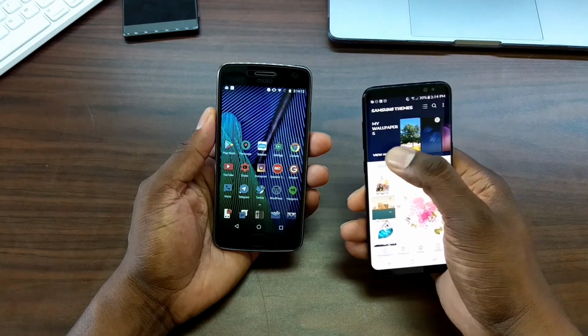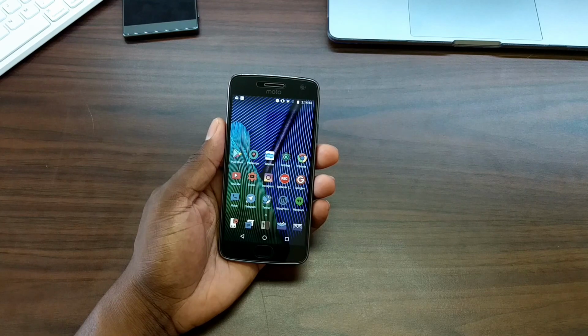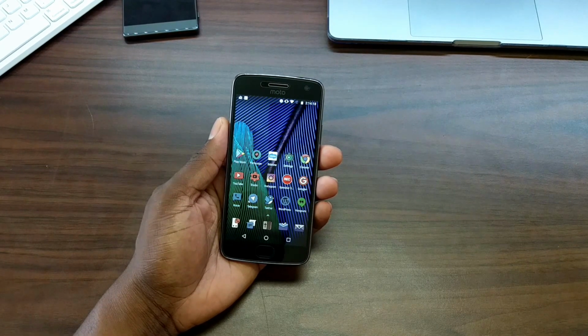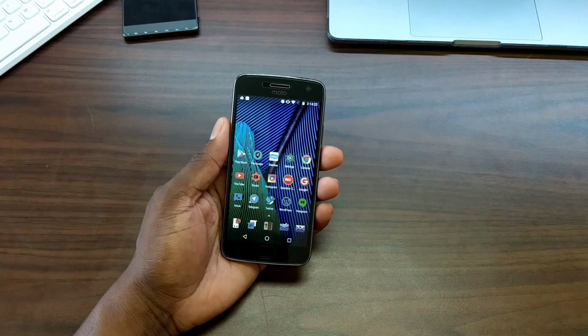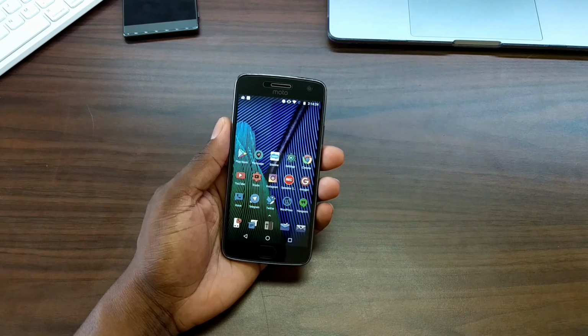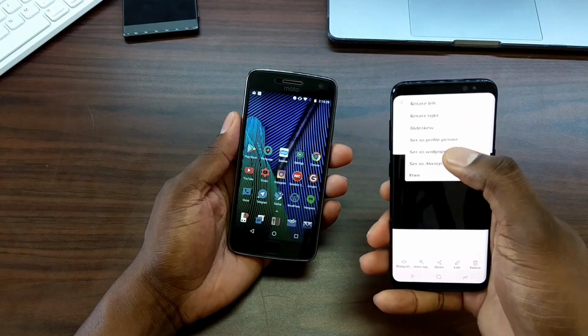This is why I wanted to do the black wallpaper. Let me see if I can find my black wallpaper. I'm gonna have to go into my gallery to find it here. But the borderless look like this. Oh my gosh, I really love it.